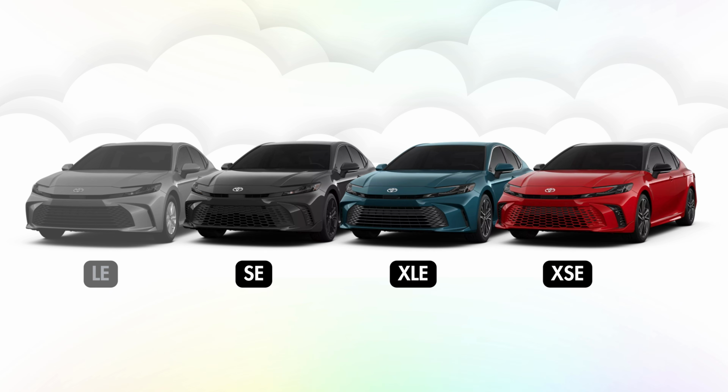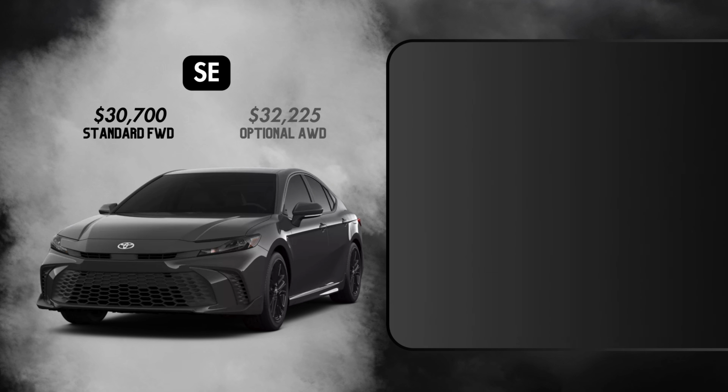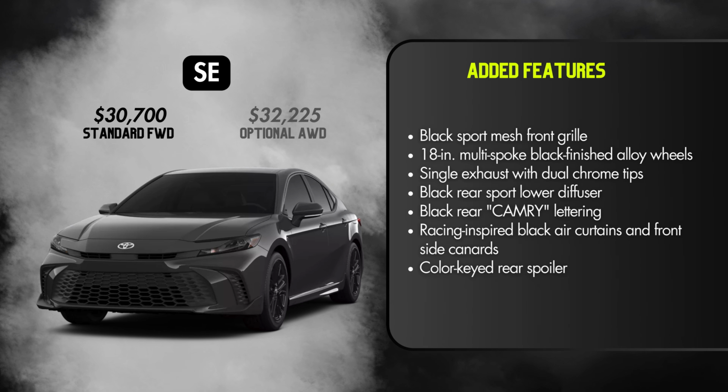Next, let's step up to the SE trim. This will start at $30,700 in front-wheel drive or $32,225 for all-wheel drive. You'll get some sportier exterior styling here, which will include a black sport mesh front grille, 18-inch multi-spoke black finished alloy wheels, single exhaust outlet with dual chrome tips, a black rear sport lower diffuser, black rear Camry lettering, racing-inspired black air curtains and front side canards, and a color-matched rear spoiler.